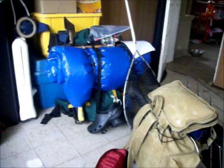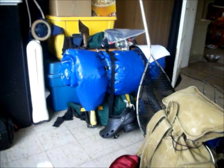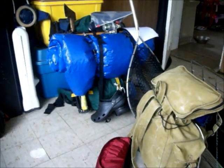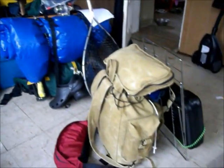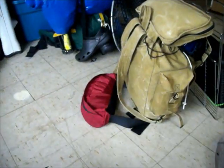Okay, well, all the planning in the world, all the gear that I bought, the only thing left to do now is go. There's my main pack, my light pack, although it's not as light as I had hoped, my ditch kit, my hat, my jacket, and I'm out of here.